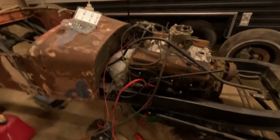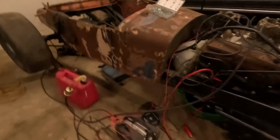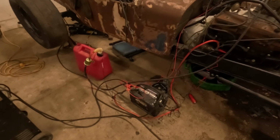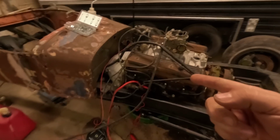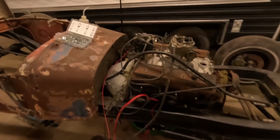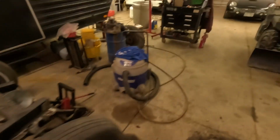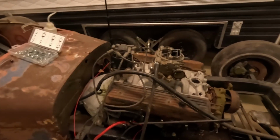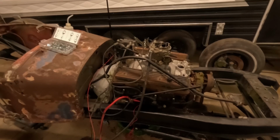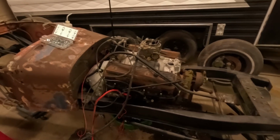But regardless, let's get this fuel pump going. Get my coil hooked back up. See if we're going to have an electrical fire or a combustion fire first. I brought my fire extinguisher out just in case, and it's just another me and Model T night. So, moment of truth. Here we go.